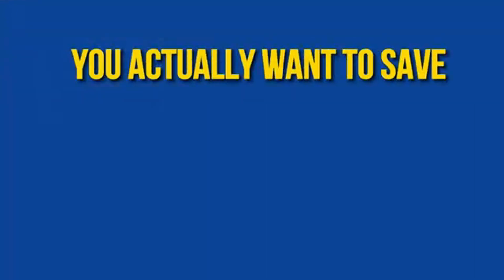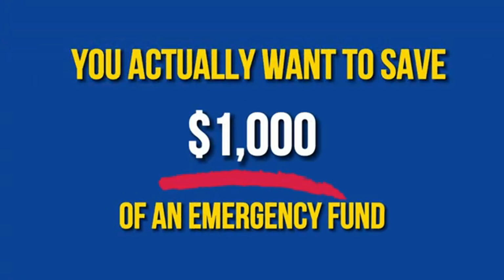So what you want to do is review your credit report, okay? Second thing, and this has nothing to do with credit, but has everything to do with repairing your credit: you actually want to save $1,000 as an emergency fund.